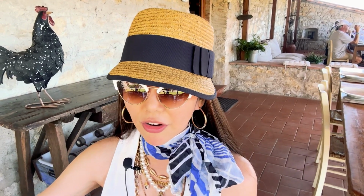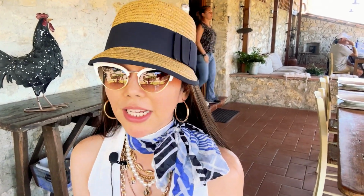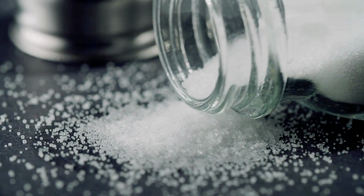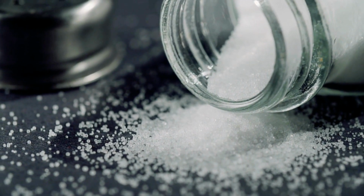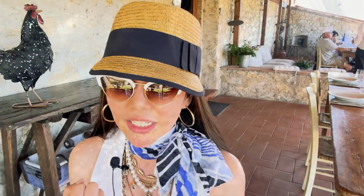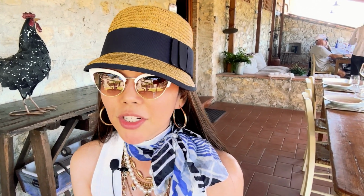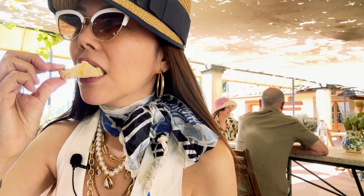Why don't I share? Earlier in our first distillery, they served it with bread. So here's a little fun fact: Tuscan bread is actually unsalted. Now, as we know, salt is an antiseptic, a preservative, and it's used for flavoring. It's very, very strong. I mean, the fact that you could go to the Dead Sea and start floating is all because of salt. So salt truly has a very strong chemical composition. When you mix that with bread and then with wine, it totally alters the taste and the experience, especially if you are a bona fide sommelier of sorts. So the reason they serve that bread with us together with the olive oil is because it doesn't alter the taste of the wine that we are having. Now you know, Tuscan bread, unsalted.